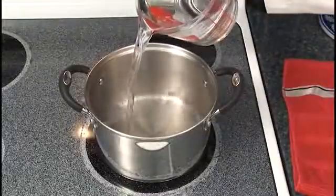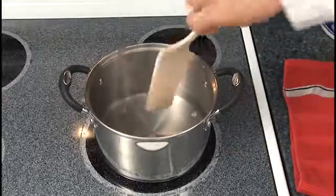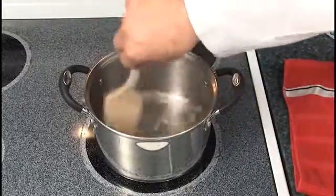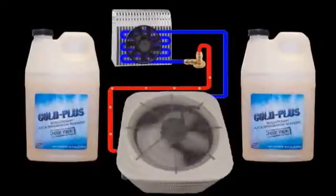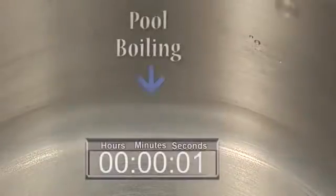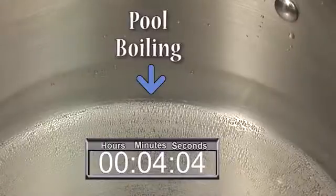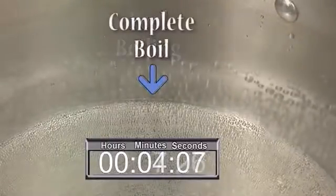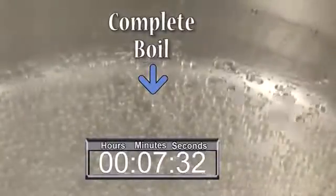Now we put 1 liter of distilled water in the second boil pot, but this time we add the two polymers and stir. We again place on a coal burner. Turn on high. The larger particles are moving around in the water as it heats up. In your AC system, these particles would be more active because of the flow of the AC system. Now we time the pool boiling again. The bubbles begin to form at about 4 minutes. See, it starts about 20% faster, and the actual boil time is also speeded up, as we can see, about 20% faster, 7.5 minutes. The reason? The larger particles are increasing the heat transfer.